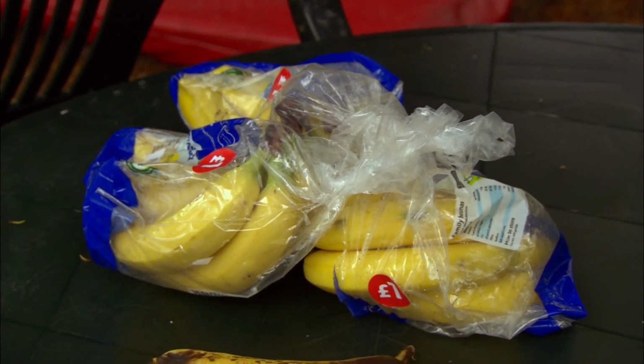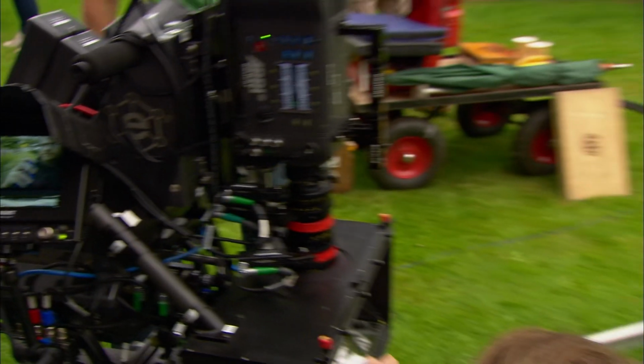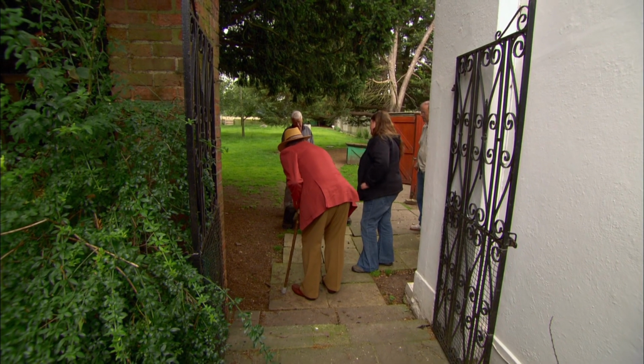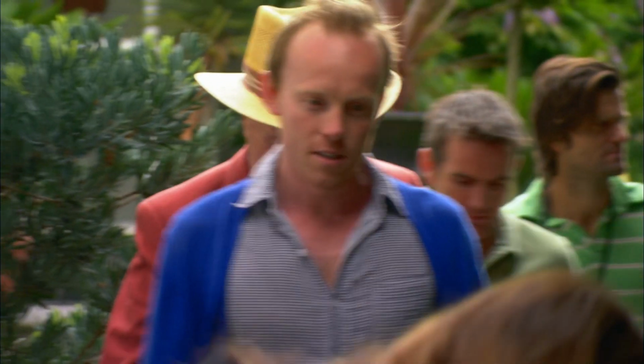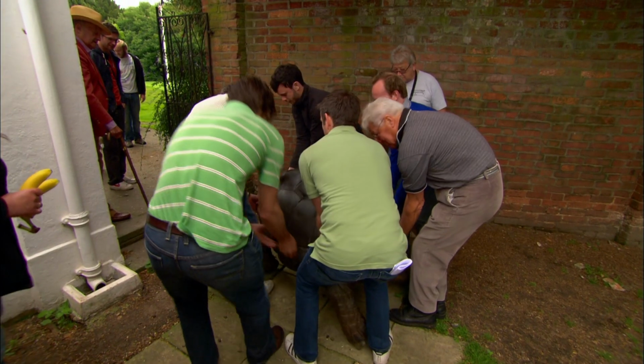He's perfectly capable of simply walking away if he doesn't like what he sees, so this is a tense time for the crew. Come on then, here's a good boy. Come on. It's cold, that's his trouble. He's not used to the... I think it's quite good because it might slow him down a bit. Come on, Tanky. Come on, Tank.